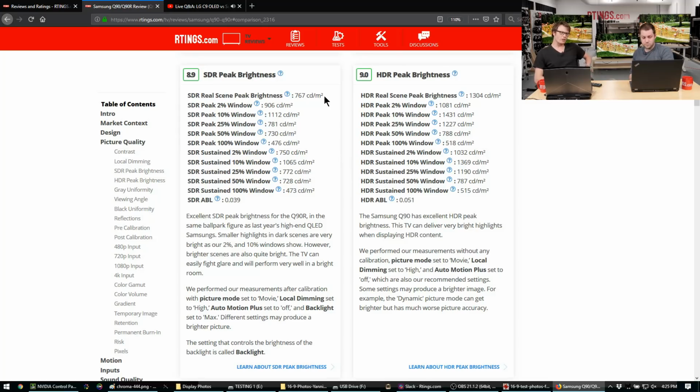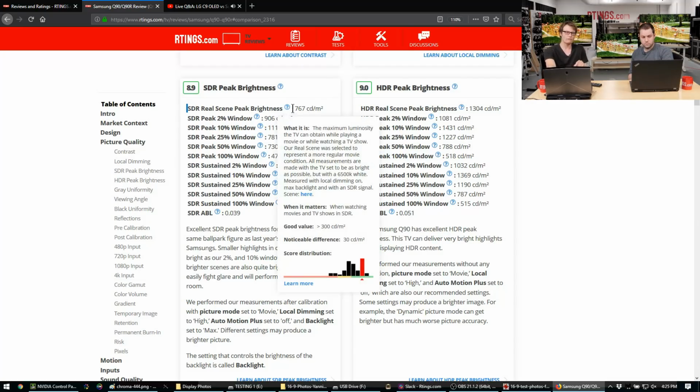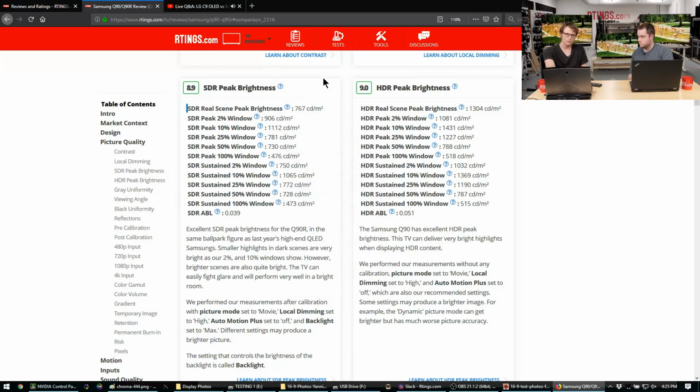Yep. And another thing that can be a bit confusing, or definitely isn't intuitive on the website at the moment, is our SDR peak brightness score. So when you see a score of 8.9 for the Q90, that's actually a weighted average of each of the components below it. And within that weighted average, we actually weight the real scene highest. And the reason is that that corresponds best to what you'll find in normal content.